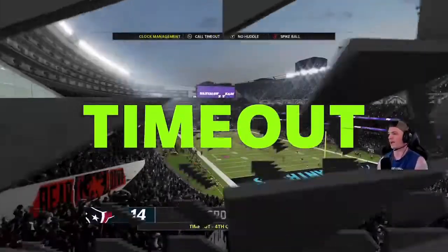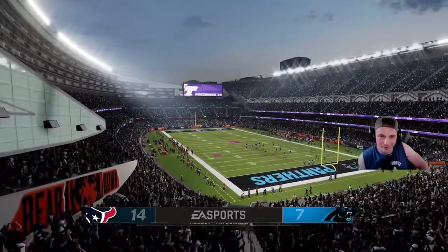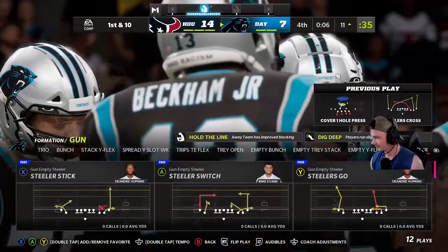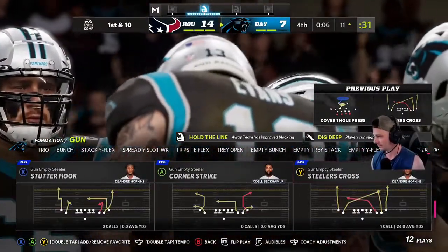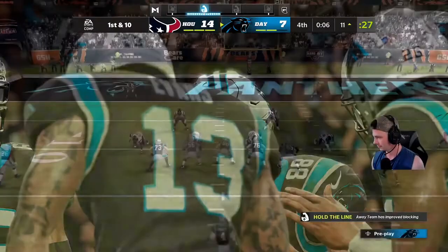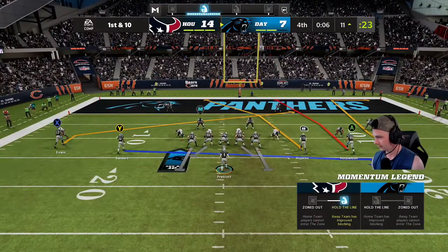Oh, my gosh. What a save from that guy. I was going to score. It comes down to this. Can I punch it in? The drive continues as they search for a tying touchdown. Here's first and 10.